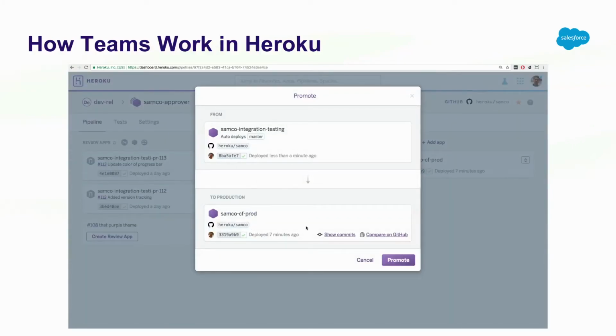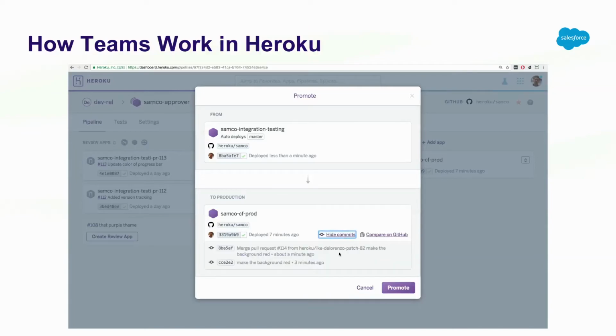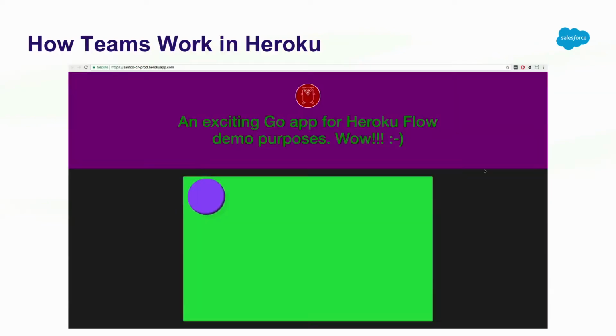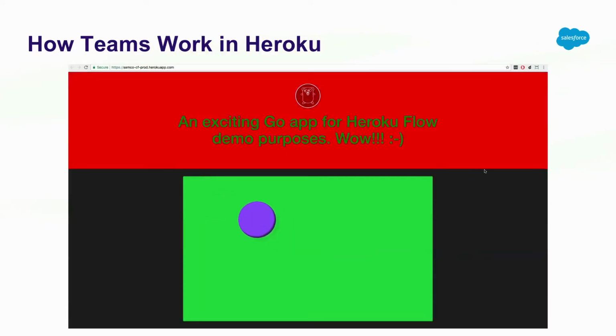Notice the SHAs now are different. And once we click commit, you can actually show your commits here, or you can actually show your commits on GitHub, right? We actually give you that diff list just so that you can see it. So once you view everything and think everything's okay, we can click promote. Notice the SHAs are the same on staging and production. And the release has been created. And then we can view this inside of the browser. And voila, staging, production, review apps, all of that, all right?